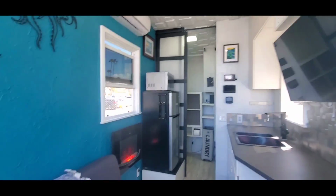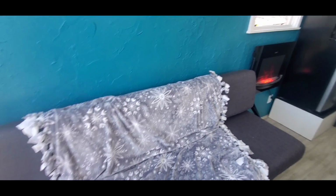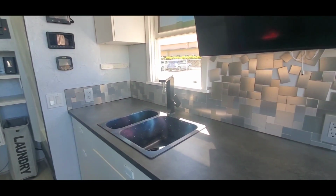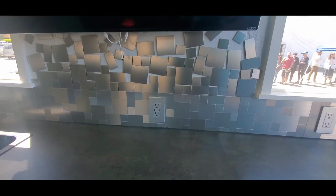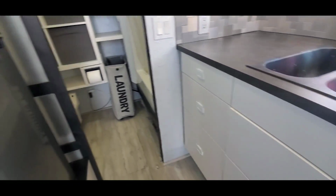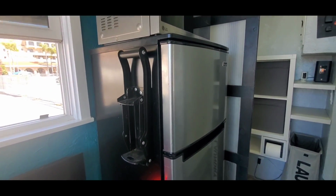Looking over on the other side, you have the bed, which is the jackknife design. It can fold up to provide more space if you need it. Up above the counter are several cabinets that provide ample storage space. And then looking below the counter, you also have a number of large drawers. It also has a pretty good sized refrigerator.